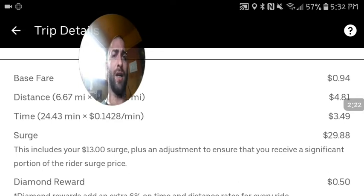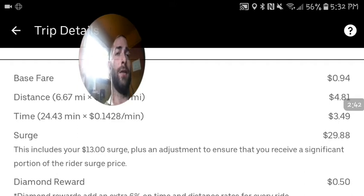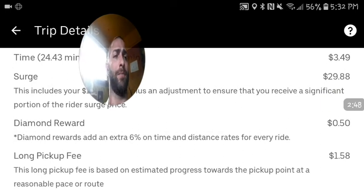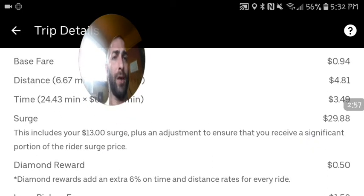So you see how it says $13 flat, so it's a $13 surge. You see that on the screen? Now, if I was to get the 94 cents, the 4.81, and the 3.49, it comes out to $9.24. If I would have gotten the $13 on top of that, that would have come out to $22.24. Instead, the surge multiplied. And I'm trying my best not to include the Diamond Reward and the long pickup because Diamond Reward, we do not have anymore, and both of those things Uber pays, the rider doesn't. So this is the part that baffles my mind, okay? And this is what we're really, really trying hard to figure out.